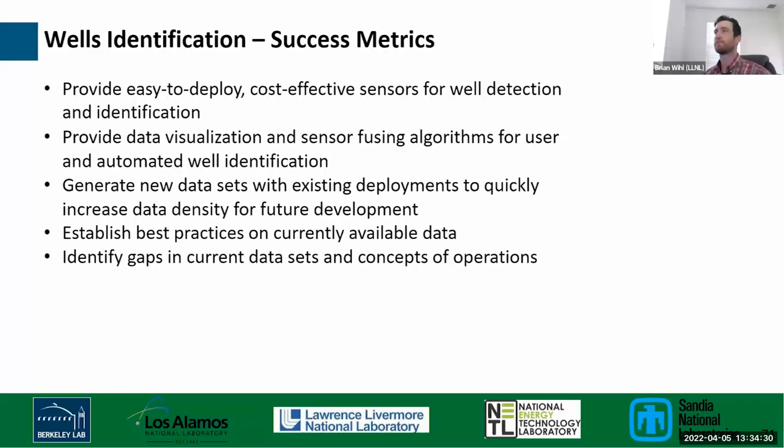New speaker, Hari Viswanathan. Okay, thanks, Brian. That was a really good talk. So we do have some questions. Let me just go through some of them.